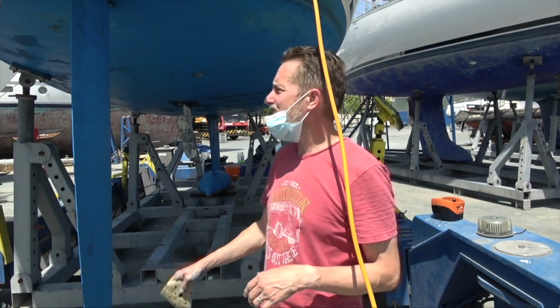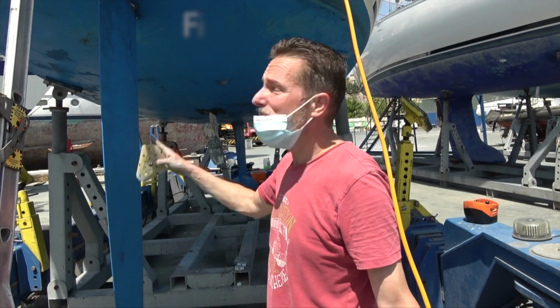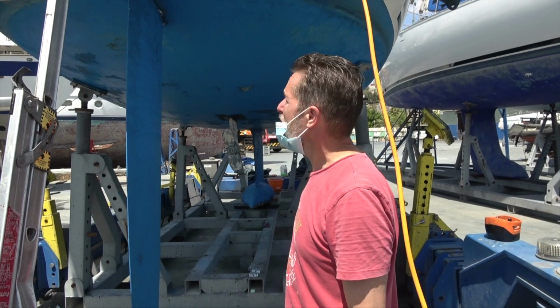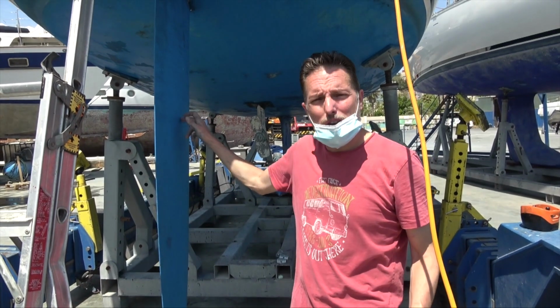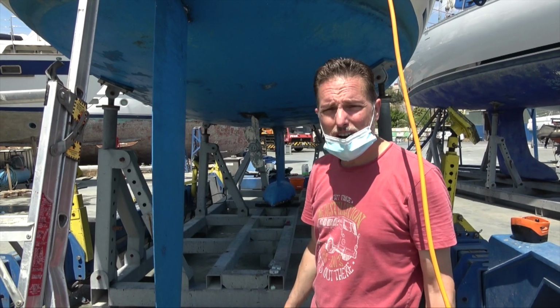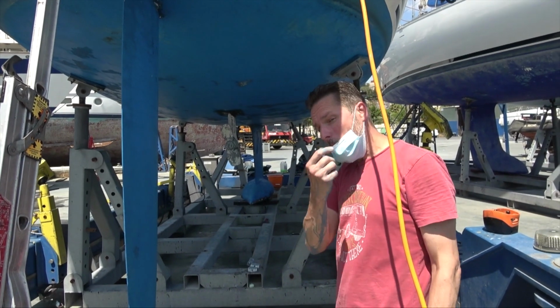So as I said, the C-Jet anti-fouling has done a really good job protecting the bottom for about 2 years. Really impressive. I also checked this, and there doesn't seem to be any water ingress into our rudder, which is a common problem in these spade rudders. So that's quite nice. However, come this way.